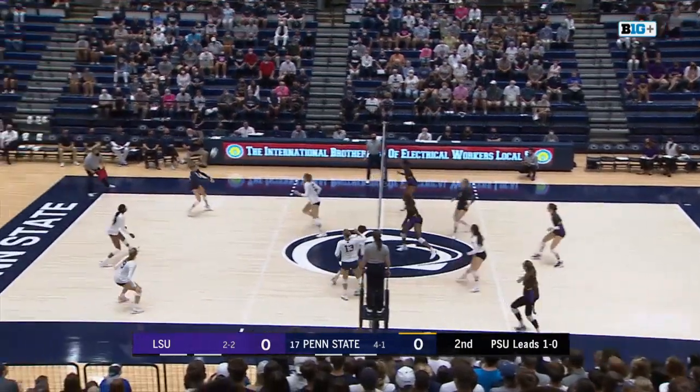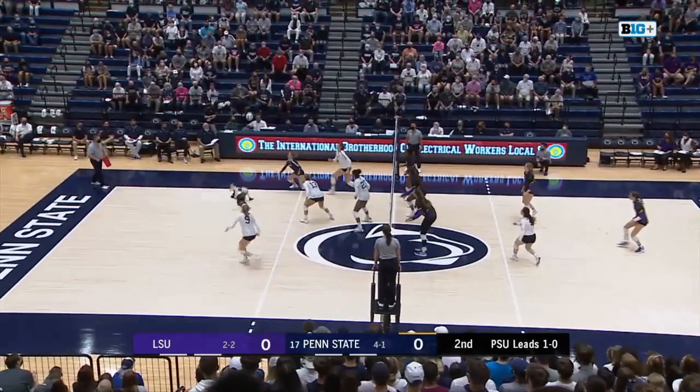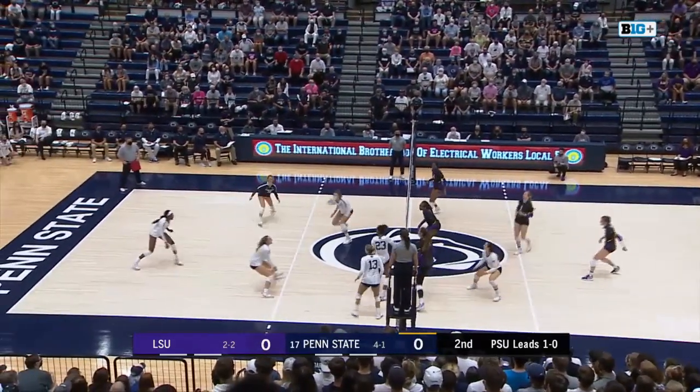Here's Deberg once again from the 3-meter line. Able to get it over. Blossom sets it to Pritchard, left pin. And Rollins with a nice dig. Pritchard again from the left pin. Dug by the Tigers. Larkin to Deberg, taps it over.